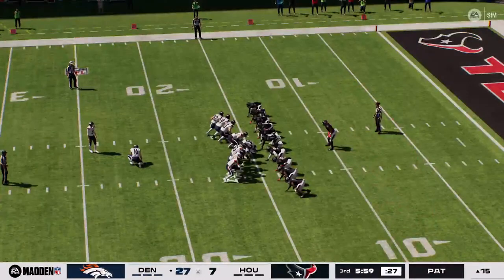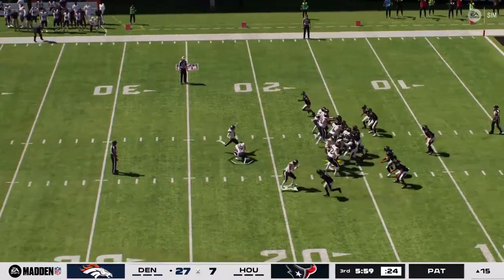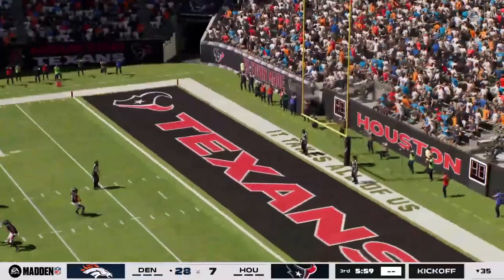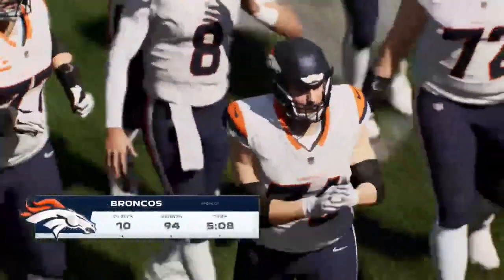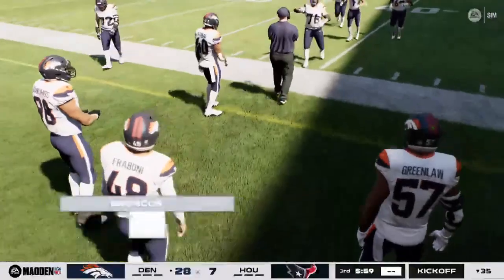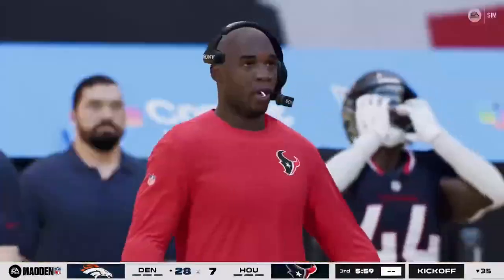Alonso looked to add the extra point. He knocks it through. It's 28-7. So that one a pretty time-consuming 10-play drive. And Evan Ingram able to finish it off with a touchdown reception.